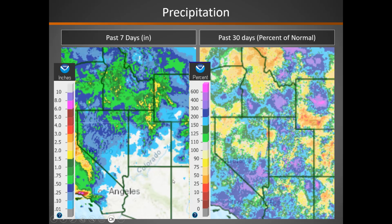Precipitation is shown here for the past 7 days on the left and the past 30 days on the right. We have inches on the left and percent of normal for the past 30 days on the right. It has been a pretty active weather pattern over the last week, especially over the northern half of the geographic area and along the Wasatch Front up into southeast Idaho and western Wyoming. Some drier spots out there across the south.